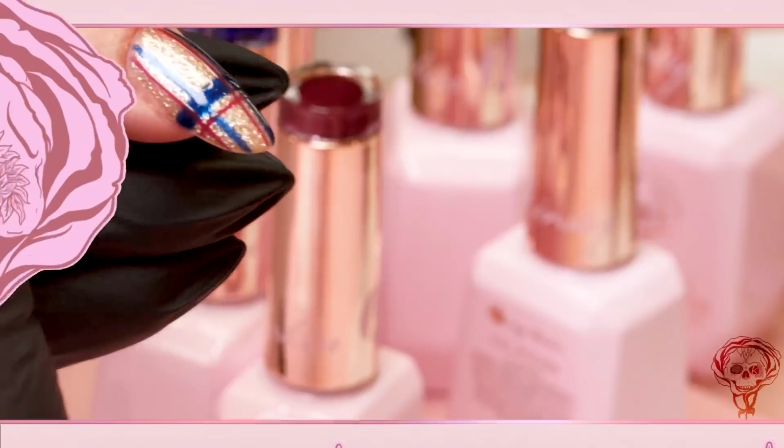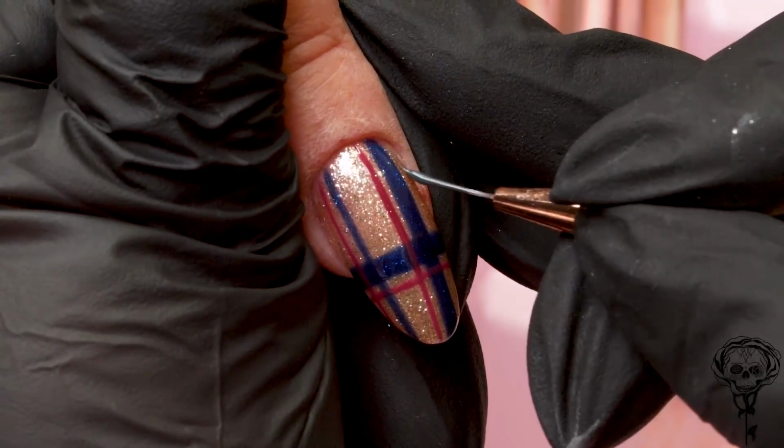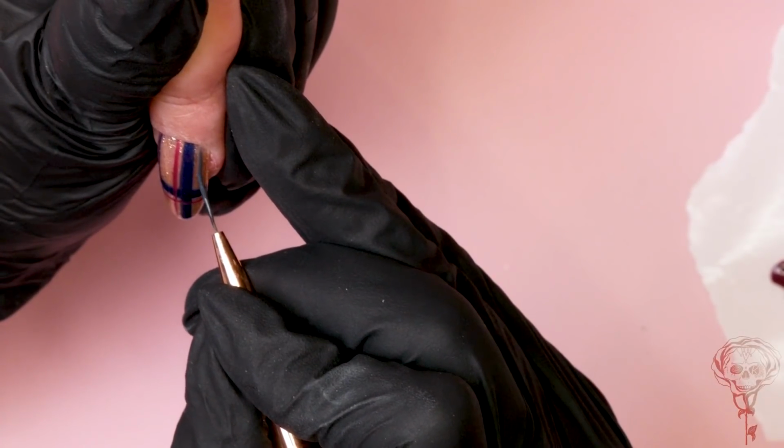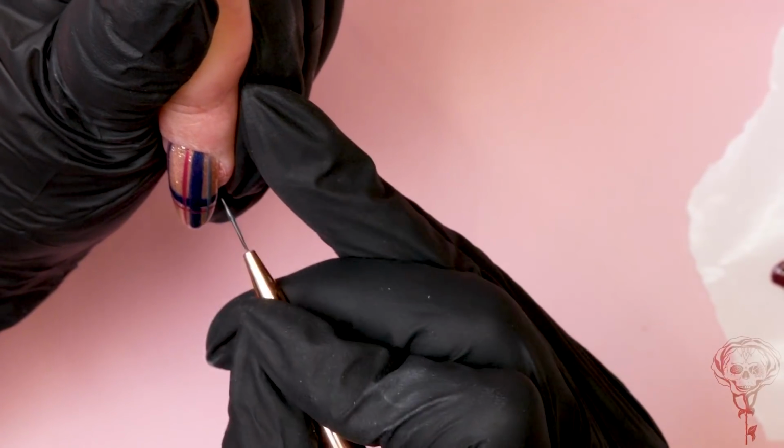Right, there we are. Pop that in. Right, so we're going to use By Night here, down the other side of that thick Netty colour.